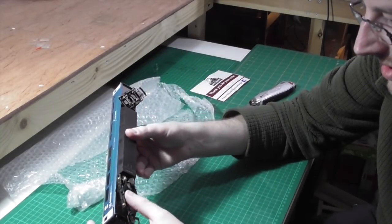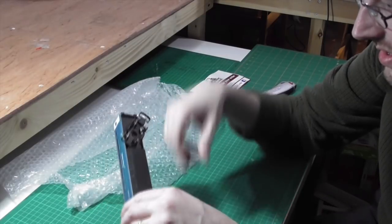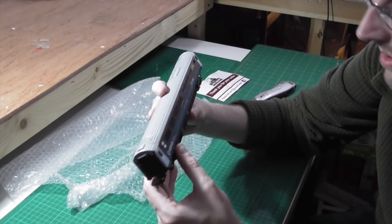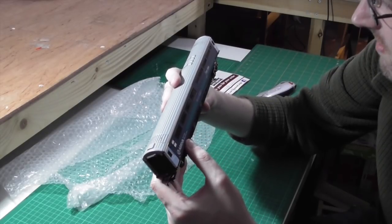All the wheels, all the original wheels, they run freely. So all in all, I'm very pleased.